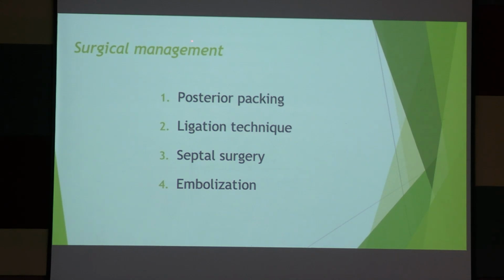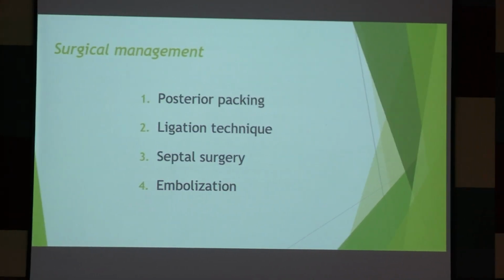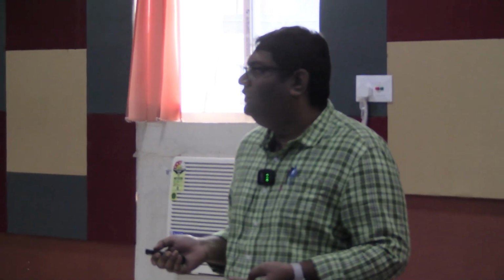Even after that, if the bleeding is not being controlled, then what will you do? You did everything possible: you gave the anterior pack, you tried cautery, you gave posterior packing, you lowered the blood pressure. Even after everything, the bleeding is not being controlled. Then you will go for ligation of the bleeding vessels, right?